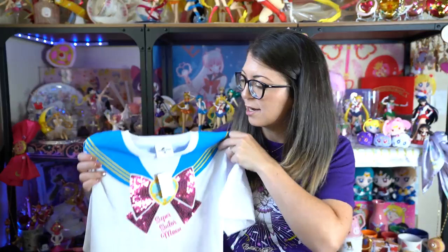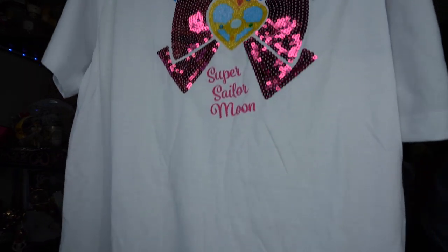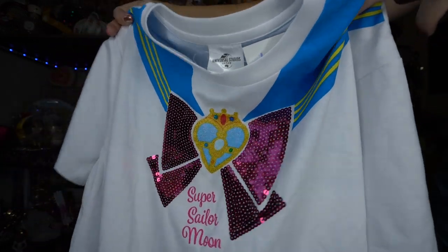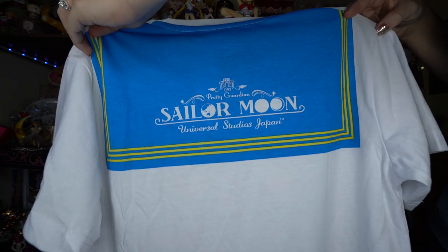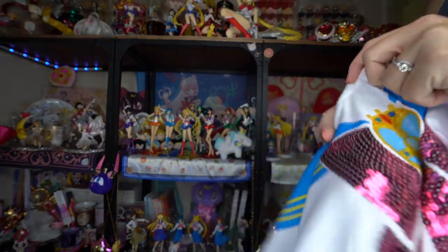I'll show you my shirt. So this is one of those items that I wasn't too sure if I wanted to get. However, I saw some video of it and I just thought it looked so freaking cool in the sunlight. This is basically based on Sailor Moon's Fuku. It has the cosmic heart in the middle, of course, and the cosmic heart is super sparkly and the bow is sequin. So it says Super Sailor Moon at the bottom. And all the way around the back, we have that blue scarf part of the Fuku. So on the back, it says Pretty Guardian Sailor Moon, Universal Studios Japan. And I think this was just one size fits all.